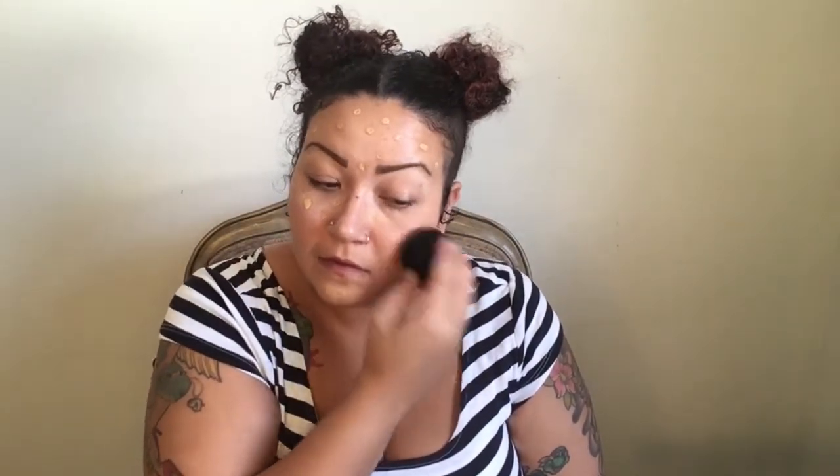Now let's blend it out. I'm just using a blender from Shop Missy. Okay, so that's the foundation blended out. I don't know if that's really the right color for me. It seems a little yellow, but I'm going to use the other stuff. So what should I do first? I don't know, I'm excited to try everything.